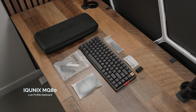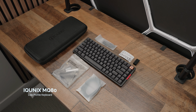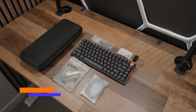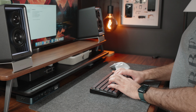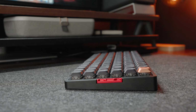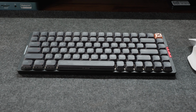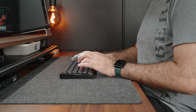The MQ80 is probably my second favorite low profile keyboard of all time, and that's saying something because that's not an easy place to get with all the keyboards I review. I mean, it's low profile enough to have a portable form factor, though admittedly I mostly use it at my desk. It's got a full metallic exterior top to bottom, it's got moisture and scratch resistant keycaps, and the best part is that its typing experience is really darn good.